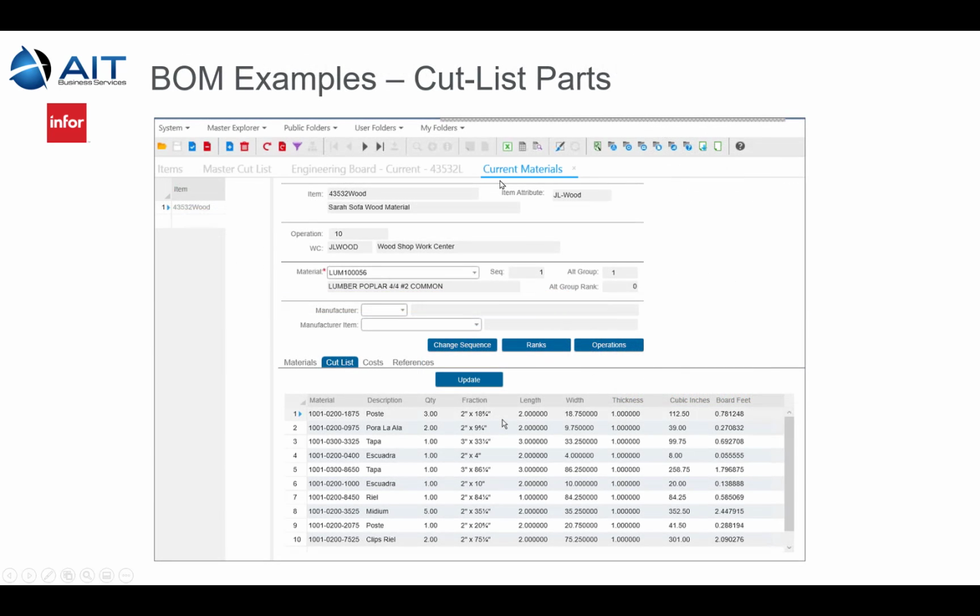We're looking at our materials on a part. So here is our finished good part. This is our lumber. Now you can see we've created an additional tab here that has cut pieces. So you can add whatever pieces you're cutting, and as I add them here, it will total the amount of lumber and wood that I would need on the materials there. So it's an enhancement we've done.